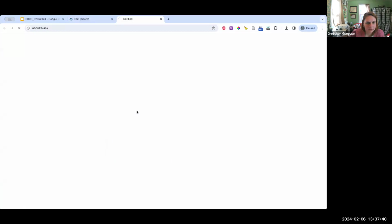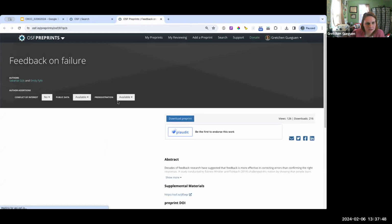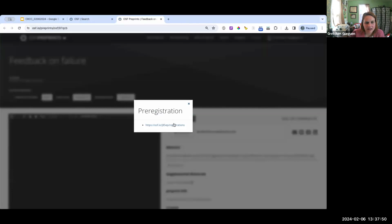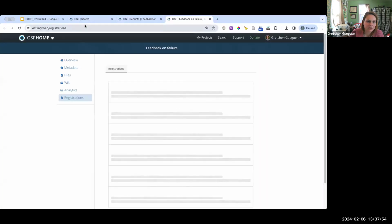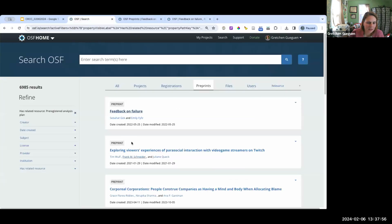So if I look at one of these, well, because I'm on Zoom, I have a link here to the registration for this material. And our new search engine makes it easier to find those things all as related materials.